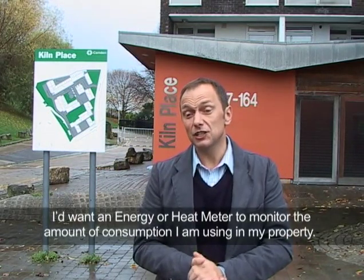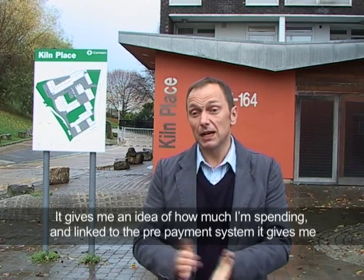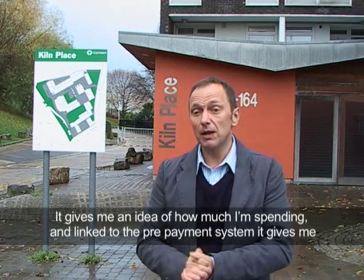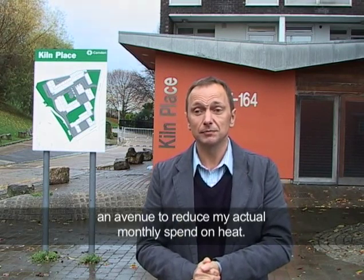Well, I'd want an energy meter to monitor the amount of consumption that I'm using in my property. It gives me an idea of how much I'm spending, and linked to the prepayment system, it gives me an avenue to reduce my actual monthly spend on heat.